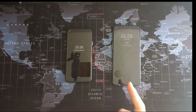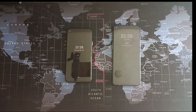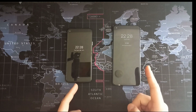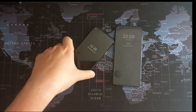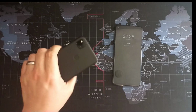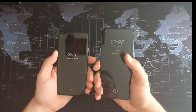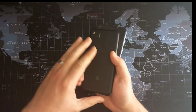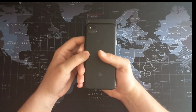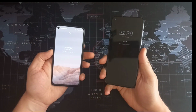So I nearly forgot the most important thing, guys. I'd finish the video and then I'm going to edit this back in. But yeah, the in-the-hand feel, how well do they handle? So obviously the Pixel 4a is a really thin phone. The OnePlus Nord 2 is a bigger phone, but it's not too bad. It's not much fatter if you look there, only a tiny bit. So this is still comfortable in the hand.